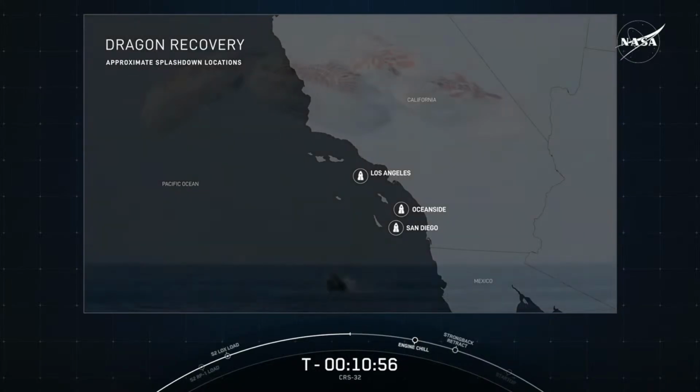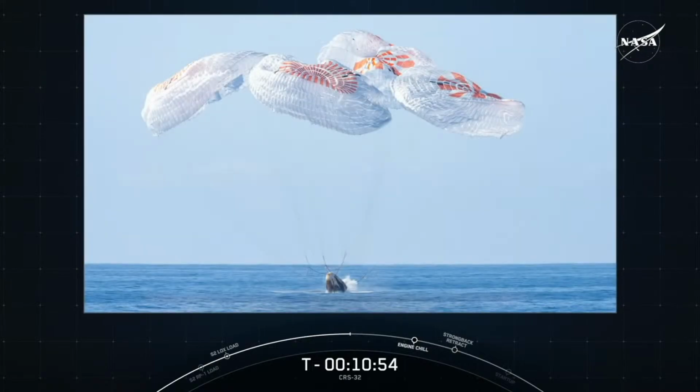SpaceX's first human spaceflight mission and first mission overall to splash down off the West Coast was Fram2, which happened just a couple weeks ago on April 4th. We are routinely looking to innovate and improve, and we use data to help inform these decisions.